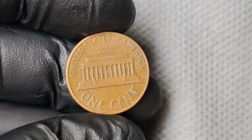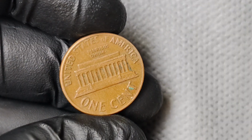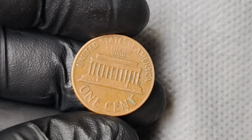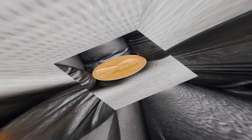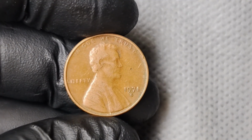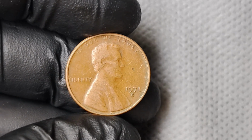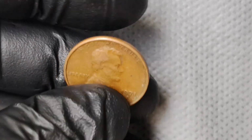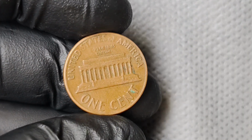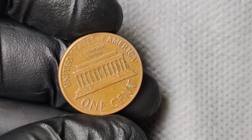No one really knows when the next one will appear. It could be tomorrow. It could be today. It could be sitting right now in your drawer, hiding among old coins you haven't looked at in years. So take a moment. Pull out those old proof sets, grab a magnifying glass, and look closely at your 1971 Lincoln pennies. Because the difference between a common coin and a fortune is just a few tiny lines of doubling. And history has proven that sometimes the smallest details hide the biggest rewards.